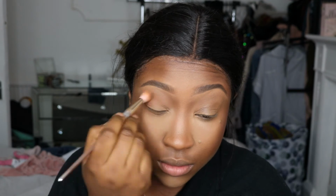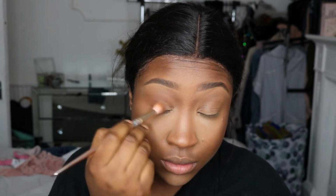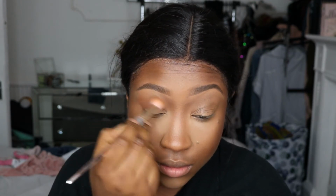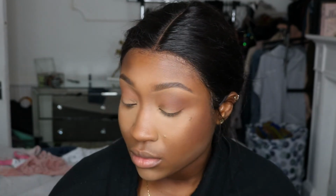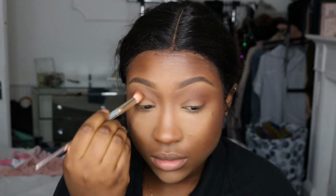And with my eyes, I'm just going to do something really, really simple today. I'm taking my Fenty bronzer, using that as a transitioning color. And the color is quite dark for me as well, so I kind of packed it all to get the deep kind of brown that I wanted. And then I also went in with the Kylie Jenner palette.